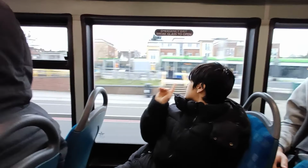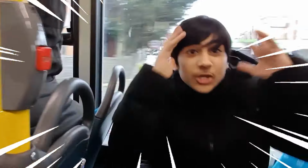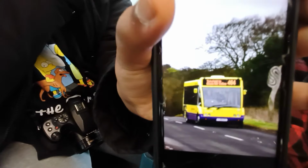Back to service, Croydon trams edition. Oh my god. That's common. You see two trams right next to each other. Another SL5. Look, guys. Oh, that's cool. It's the shuttle between Tatsfield and Biggin Hill. What the heck?